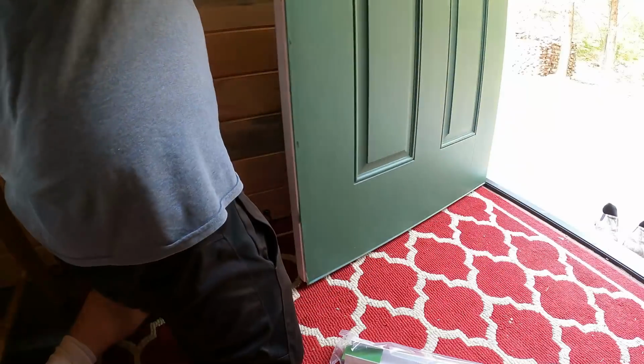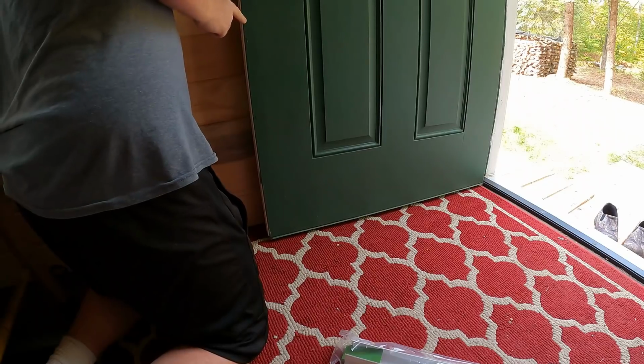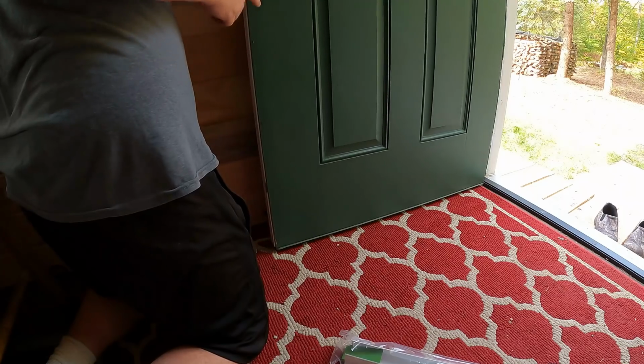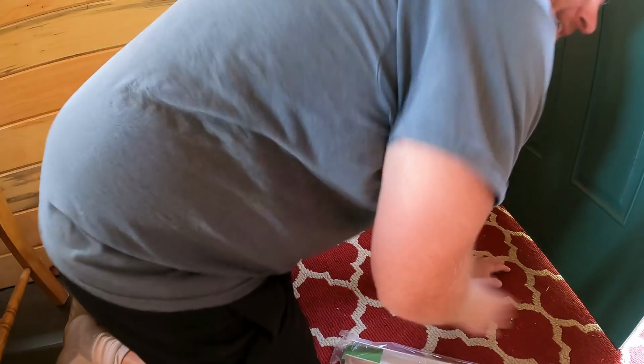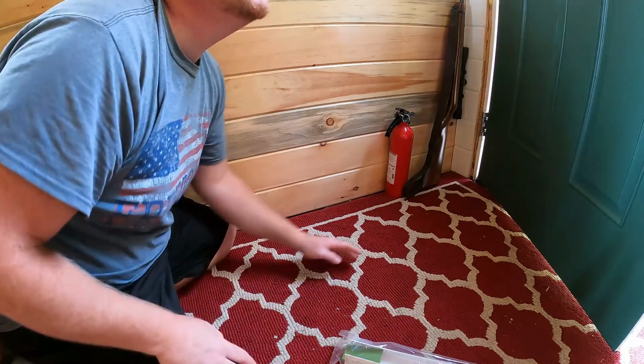One. Ooh, it actually barely stops it. The way you open and close the door, it might not stop it, but... Rats. Door stopper. Project 1 done. 30 seconds.